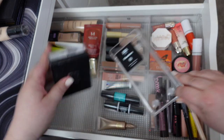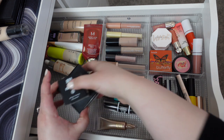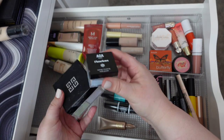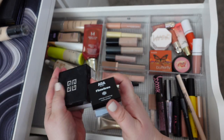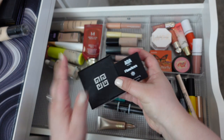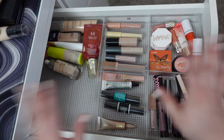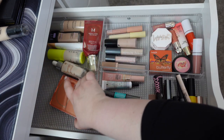This container I don't like. I'm probably just going to take this out. But these 2 loose powders I'm going to put back into my collection because I'm not using powder as much lately. And when I want to reach for a powder, it's like 2 drawers down. So I just open up the powder drawer. So probably not going to pull a powder for an everyday makeup basket. Let's finish up here. Okay.